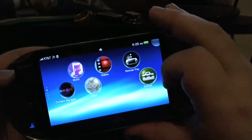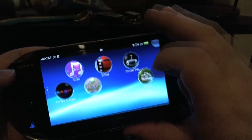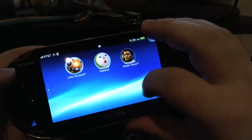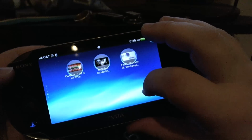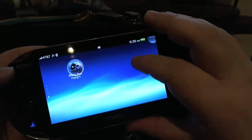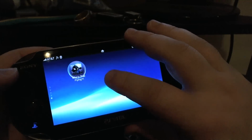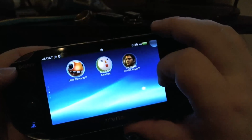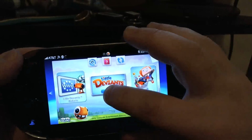And we got our standard apps here, videos and music and maps. Then we got our games. I've got mine divided up to where my Vita games are up here, my PSP games are here, and my minis are down here. By the way, I know most minis kind of suck, but that one right there, that's pretty awesome. So I guess I'll go ahead and show off these games I've got here.